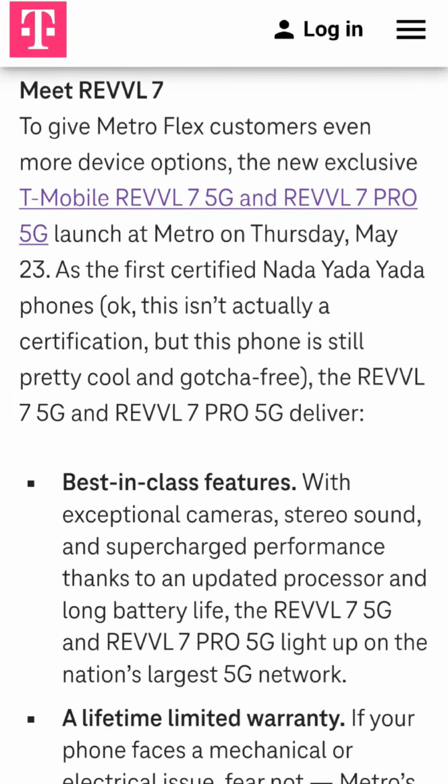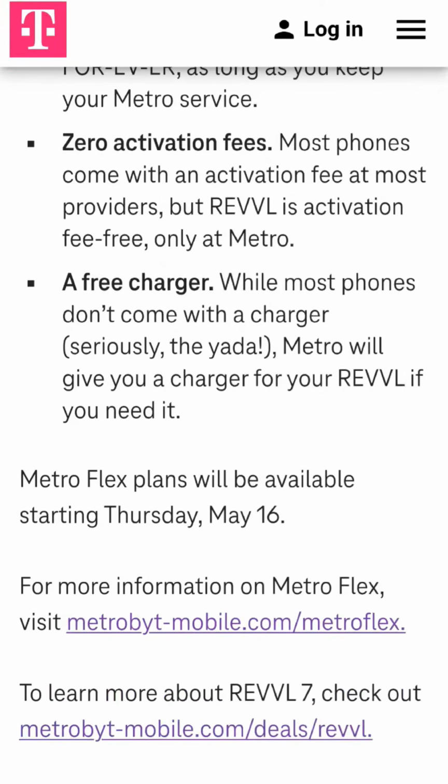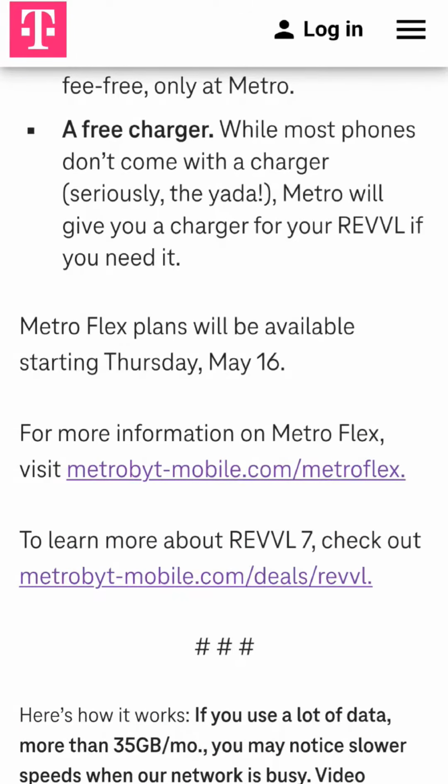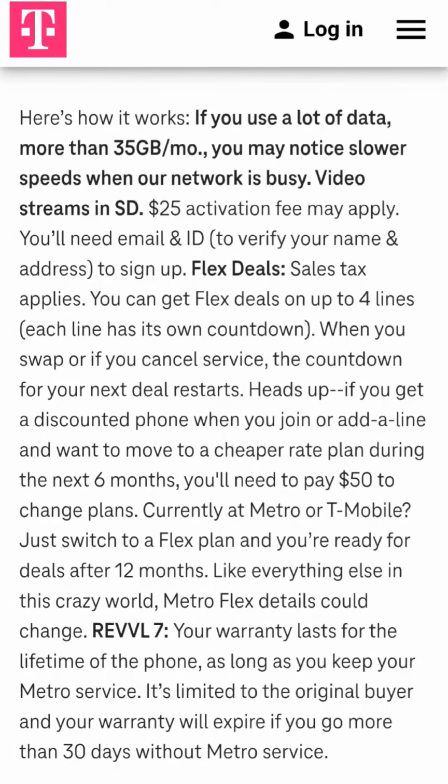And also with this, they're pushing the Revel 7 and they give you all the specs on the Revel 7. But here is where, like I said, they say they don't have the gotcha, but there is a gotcha. So things you need to know about this is that, of course, if you use 35 gigs of data, you may experience slowdowns, so deprioritization. $25 activation fee may apply, even though they say no activation fee. That's just weird. And of course, you'll need your email and ID to verify your name when you're signing up.